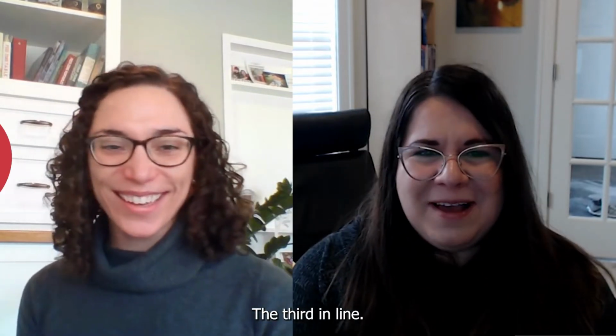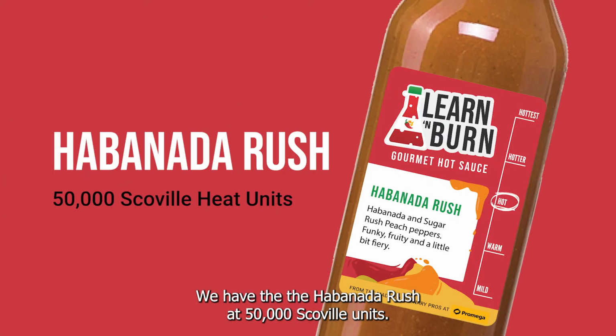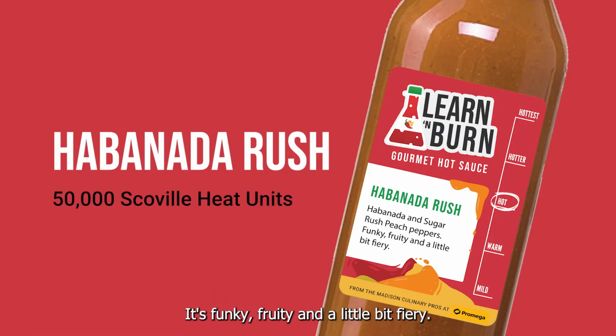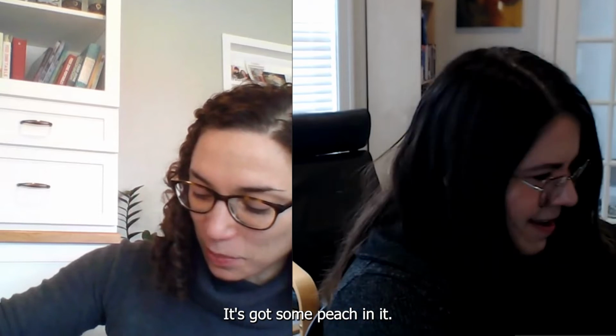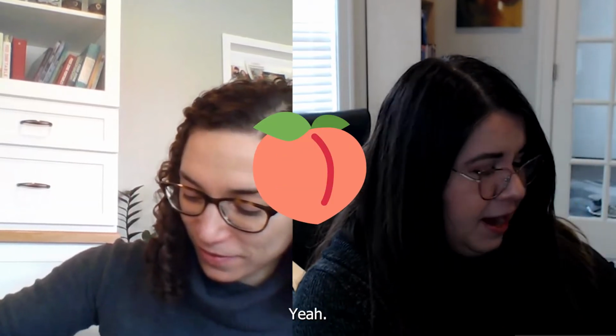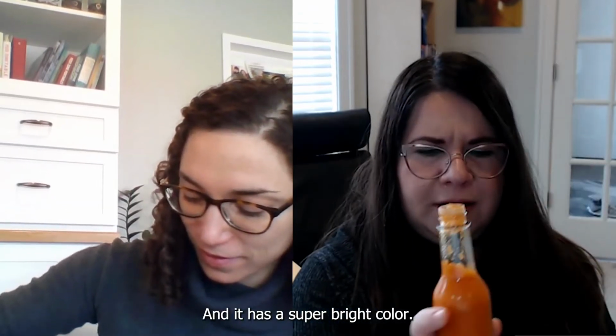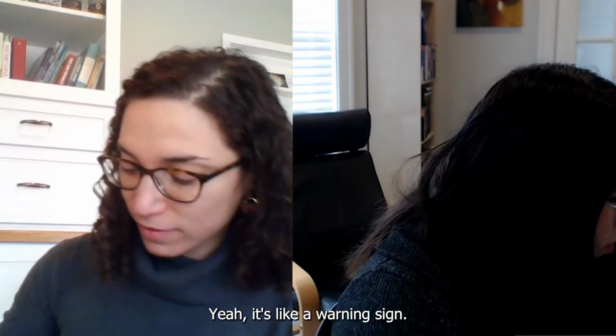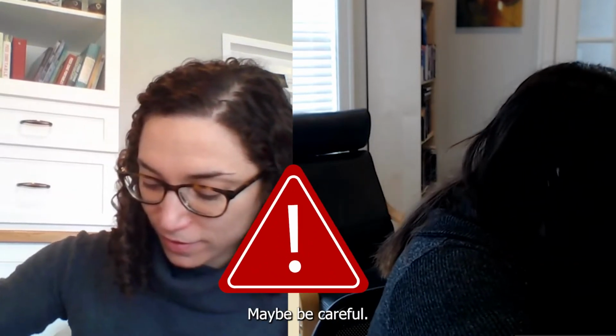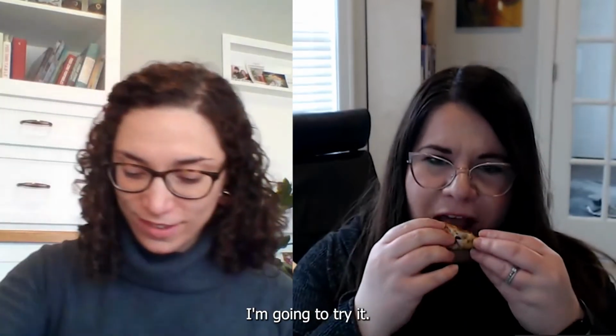So the third in line, we have the Avanada Rush at 50,000 Scoville units. It's funky, fruity, and a little bit fiery. So let's see how fiery it is. See, it's got some peach in it. Yeah, and it has a super bright color. Love it. It's like a warning sign. Maybe like, be careful. I'm going to give it a try.